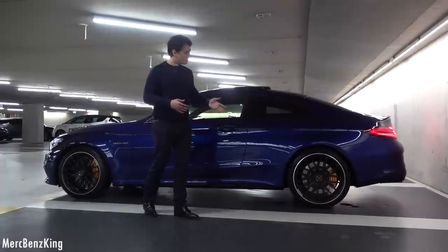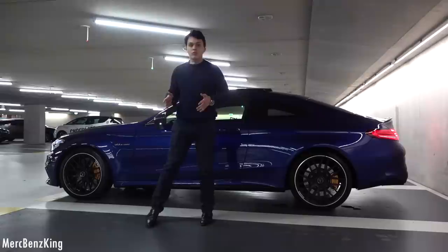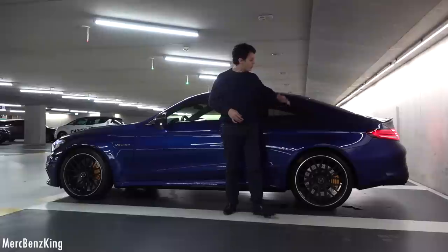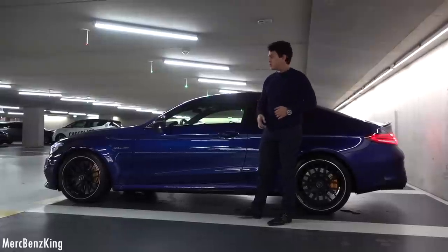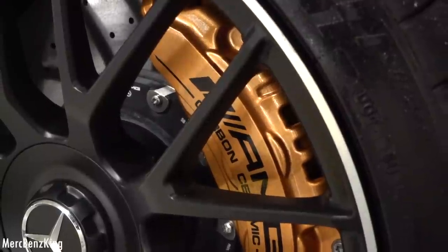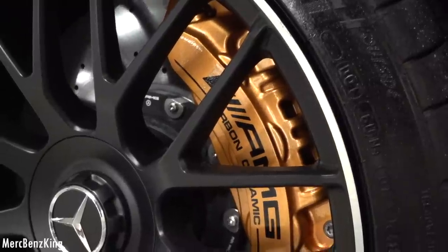You can already notice that the rear tires are larger, they are 20 inch, and in the front you have 19 inch rims. And the rear is a little bit higher, whereas the front goes down. Very sportive. It has a V8 bi-turbo emblem on the side, and it has the carbon ceramic brakes in the front and not in the rear.